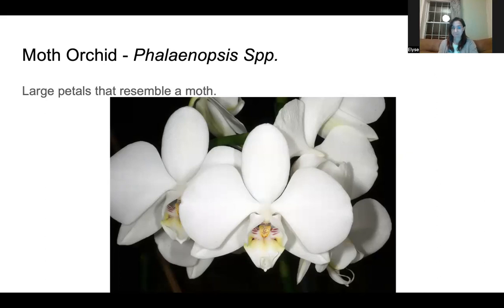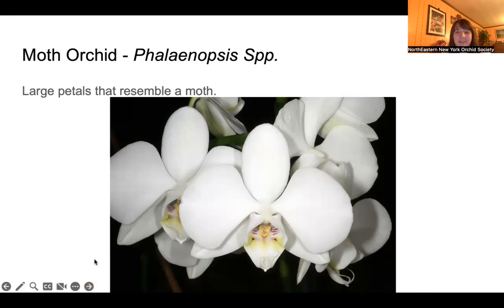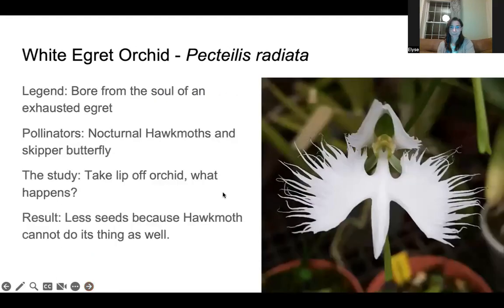But they're a pretty orchid that looks kind of like an animal. Who would have thought some of these neat guys are just everyday, just like us? This guy is a little not everyday though.